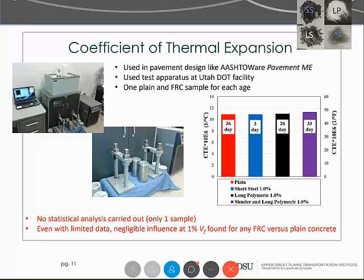Just to initially get going on this, we only made one sample of the plain and one of the fiber reinforced concrete for each mixture. And we did it at the 1% just to see if there's an effect. With most of those other ones I showed earlier, the strength and the shrinkage, and the test I'll show you later, we do usually see some change in the number, so we would pursue it further by making more mixtures.